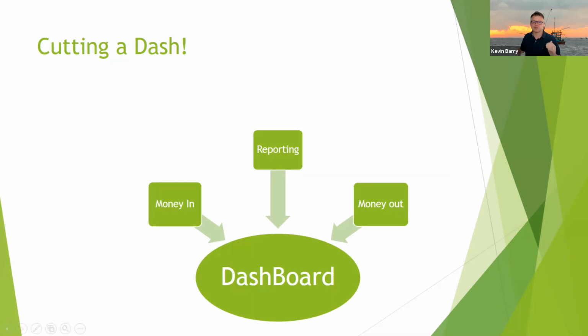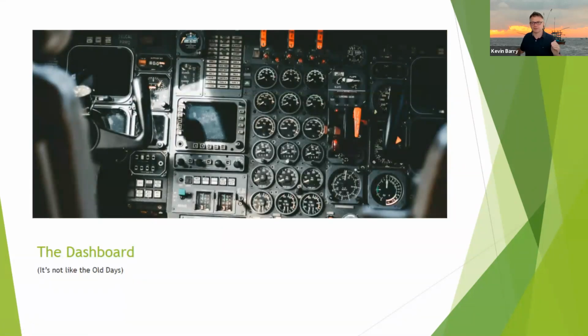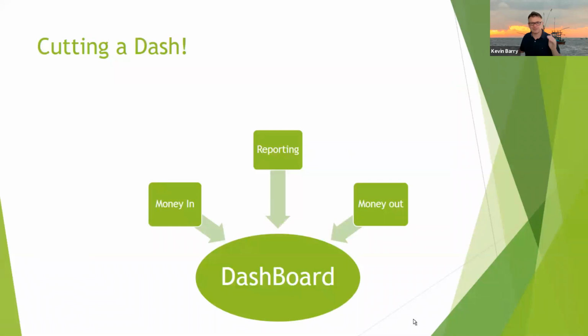Now the dashboard isn't like this dashboard, which would kind of blow your mind, but it's a lot simpler. And all there is with accounting, you can tell a lot about people by the way they spend their money, whether it's business owners or individuals. It all comes back to what they're doing with the money they get, where it goes, and can they account for it. Simple.